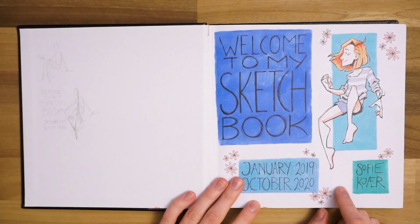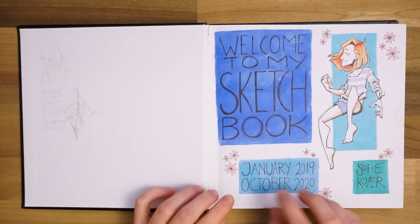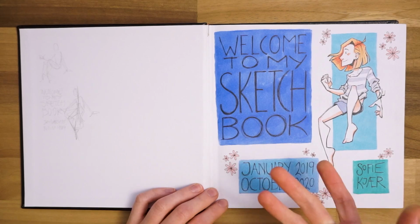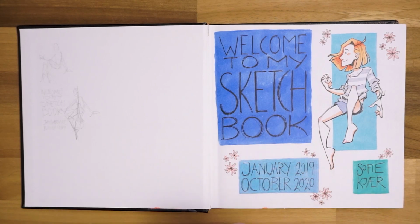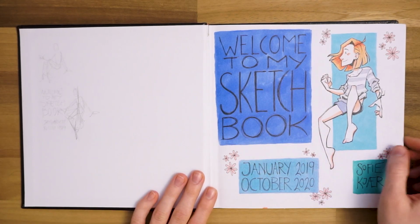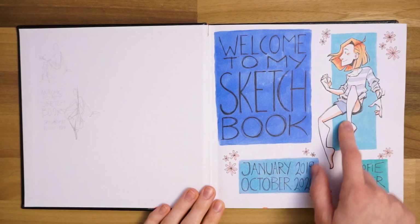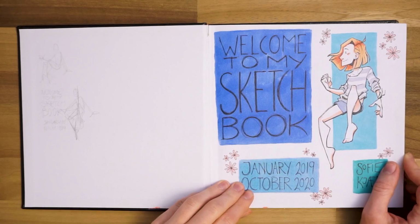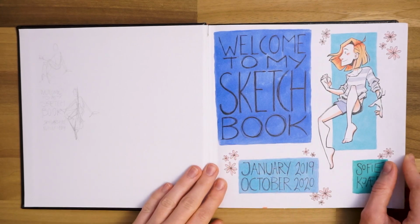I think last time I was posting, I was working on the sketchbook, and then I finished it in 2020 while I was not posting anymore. But welcome to my sketchbook. That's me. I really like this drawing, actually. I think it's really nice with the multiple lines for line art. And I think this is when I kind of started doing that.